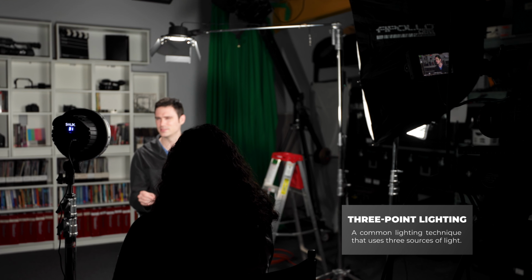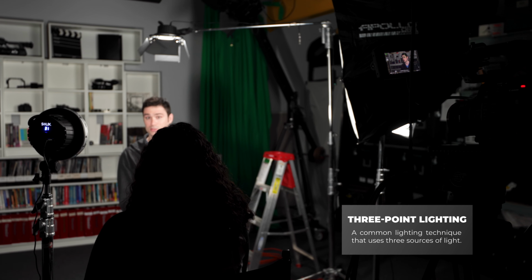Here's how the pros do it. A 3-point lighting setup is a common lighting technique that uses 3 sources of light: a key light, a fill light, and a backlight. The key light is the main source of light that illuminates the interviewee's face and body. The fill light is the secondary source of light that fills the shadows created by the key light.